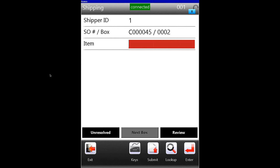You can also use the review function, which will bring up what I've scanned so far. So I can delete if I made a mistake and maybe I said I shipped 2 and there were 3 on this order and there's another one there. I can delete entries that I've made previously and keep going.